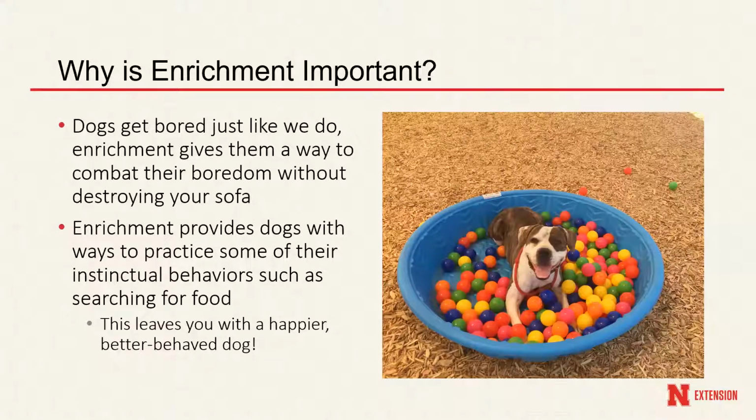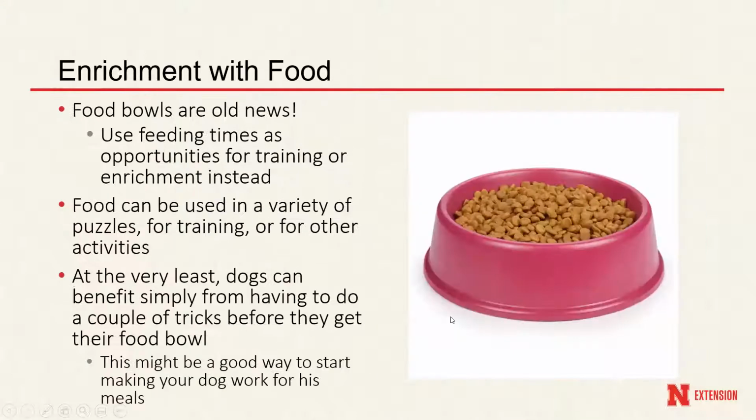Enrichment is important because like I said, it provides a natural outlet for behaviors, also gives them a way to exercise their senses such as taste and smell. It also makes them think, so keeping their boredom from kind of spilling over into negative behaviors. And then it is also an important way to give your dog access to something other than just walking them, or if you're at work all day and they're cooped up, it gives them something else to do. So essentially like toys.